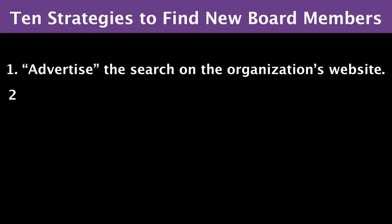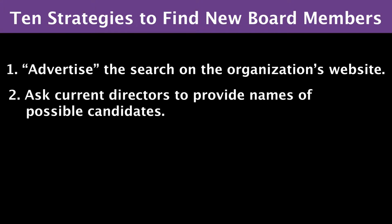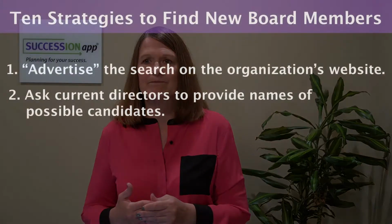Second, you can ask your current directors for names. Now you do have to be a little bit careful here when you're asking your current board members for names. You don't want to get a lot of people from the same organization, for example, or a lot of people with the same skill set. So you do want to have some diversity in your board, obviously. And so you do want to be careful, but board members are a good source of knowing other people who might be good board members.